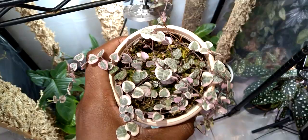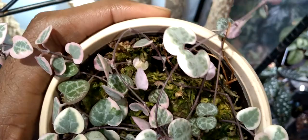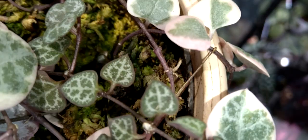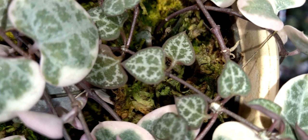But anyway, as you can see, she has grown a lot, and I have wrapped her. I would try to unwrap her, but then I'd have to wrap her back in there. But she's down in here. As you can see, there are some nodes there that are starting to branch out, root out rather. And she's growing, you guys, with no problems. Those leaves look like string of hearts.